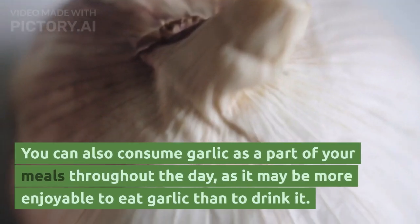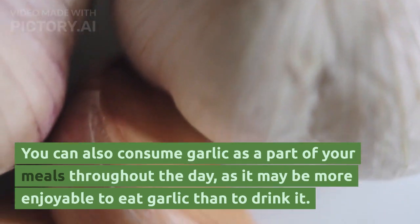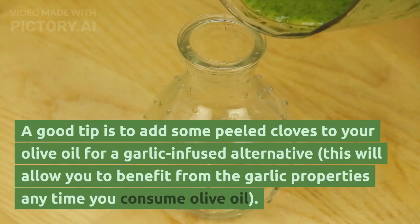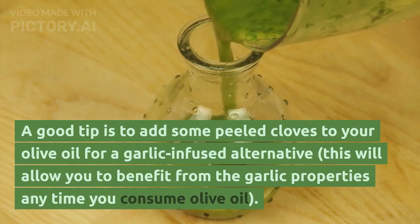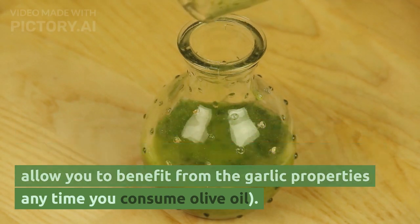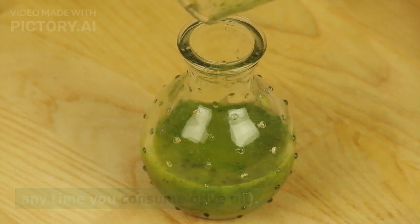You can also consume garlic as a part of your meals throughout the day, as it may be more enjoyable to eat garlic than to drink it. A good tip is to add some peeled cloves to your olive oil for a garlic-infused alternative. This will allow you to benefit from the garlic properties anytime you consume olive oil.